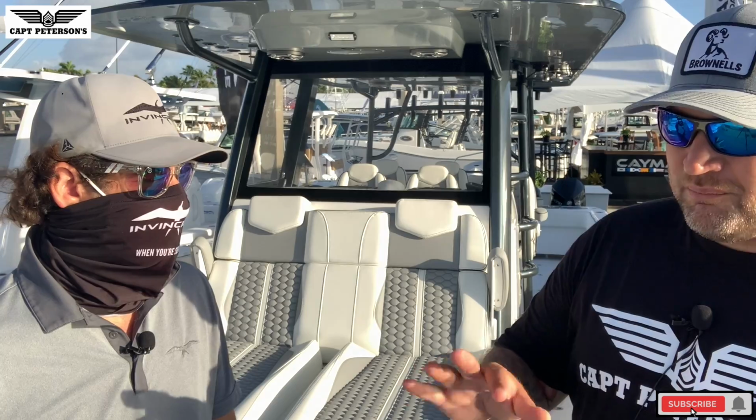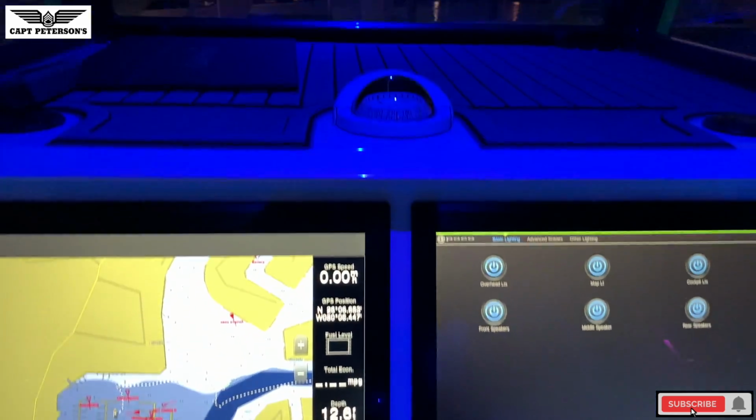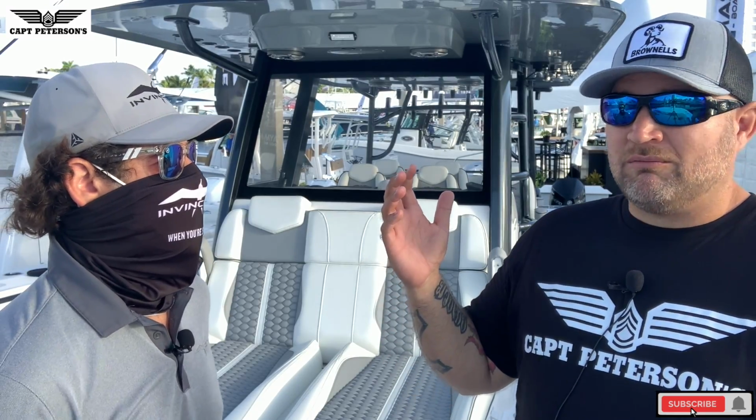The one thing that some people have a hard time with is piloting catamarans, like driving a car instead of a motorcycle. You give people a little taste test, you bring them out at the boat show, and they're like, wow, right?